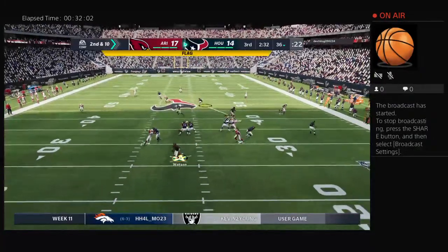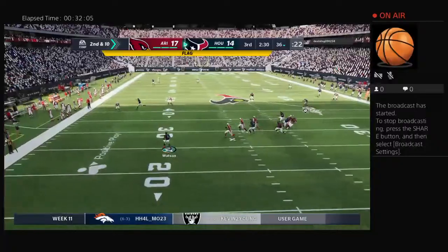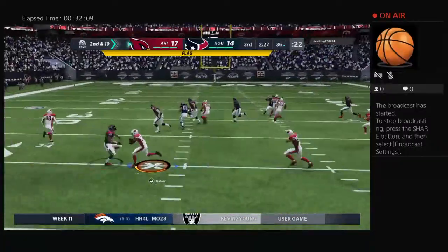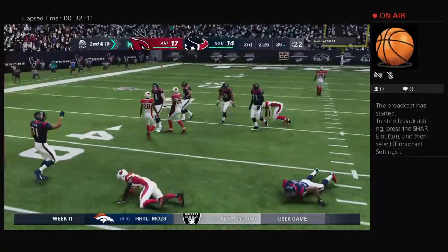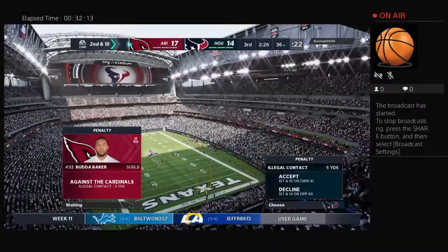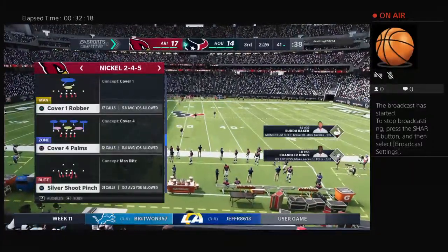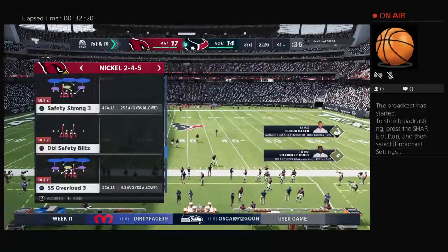On 2nd and 10, Watson being chased out left. Thrown across his body, and it's intercepted. Buda Baker with a pick. And to the 40-yard line, that's where the return stops. So they will accept the penalty and move forward. Nice kick.